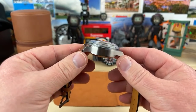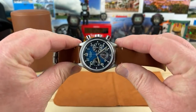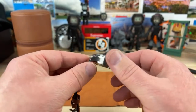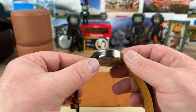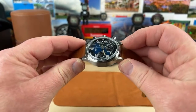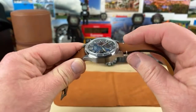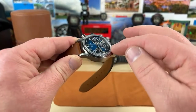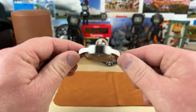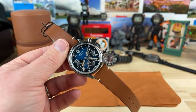You know, like the Tudor Pelagos is still kind of a heavy titanium watch, and this one's not like that. This one's definitely lightweight, but it has nice sharp edges. There's no polishing on it other than just this trim around this stepped bezel and then the crown and pushers. So, yeah, I'm super happy with this, guys.